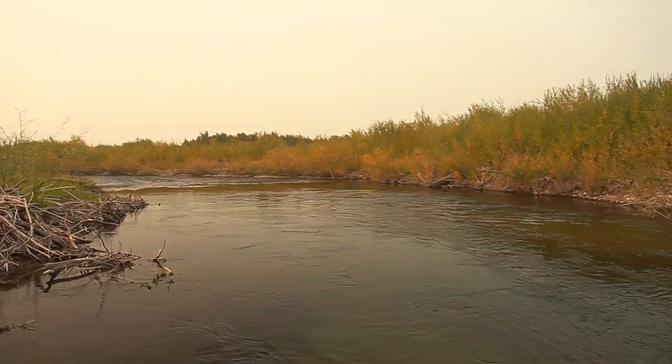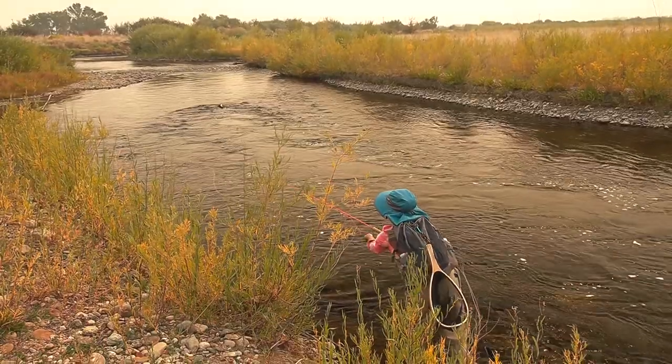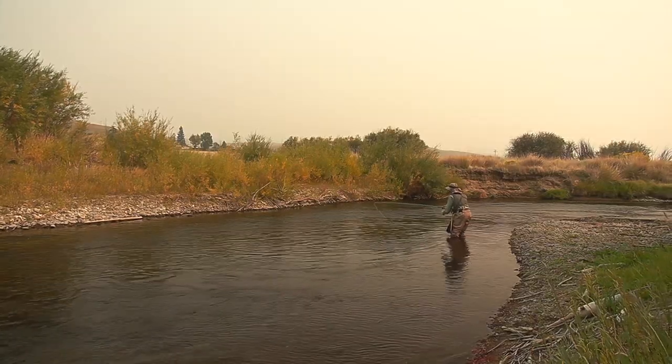What a day. Many years ago, the Clark Fork was basically lifeless due to mining pollution. After a massive cleanup effort, it's doing pretty well. Brown trout and cutthroats are the main trout here.